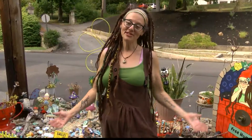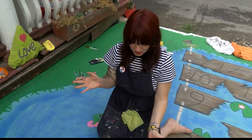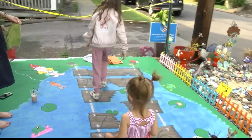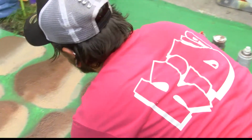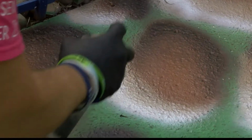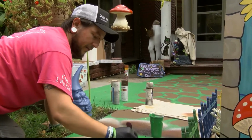This is the magical land of Hopscotch Bridge. Right now I'm painting the gnome. I am working on a whimsical little fish here. I don't really have a plan. I'm totally winging it. A group of volunteer artists work together, transforming the sidewalk in front of Jen's home into a place that makes you look twice. But that's the point. It's definitely going to catch people's eyes when they come down the street.